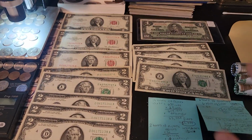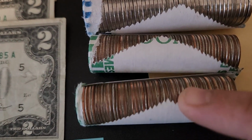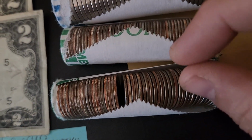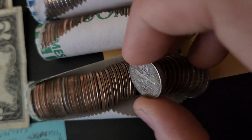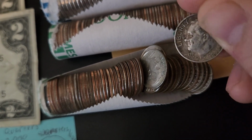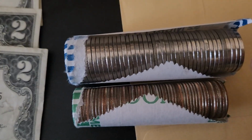I'll explain everything in a second, but before we start, I just wanted to get out the last silver dimes that I found this week, because I haven't even pulled these out yet. 1961, sweet. That makes 25. And we got one more right here in the middle of this one.